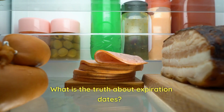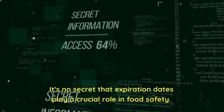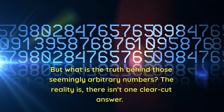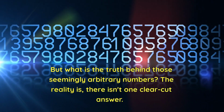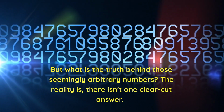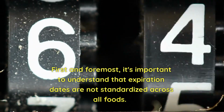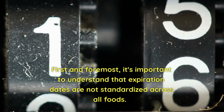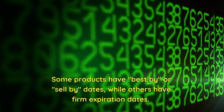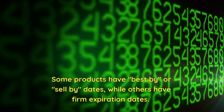What is the truth about expiration dates? It's no secret that expiration dates play a crucial role in food safety. But what is the truth behind those seemingly arbitrary numbers? The reality is, there isn't one clear-cut answer. First and foremost, it's important to understand that expiration dates are not standardized across all foods. Some products have best-by or sell-by dates, while others have firm expiration dates.